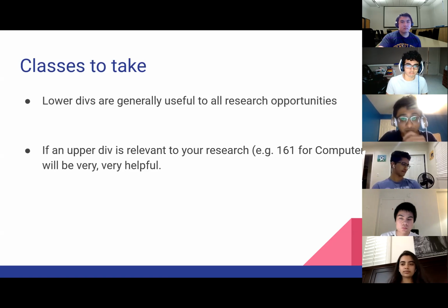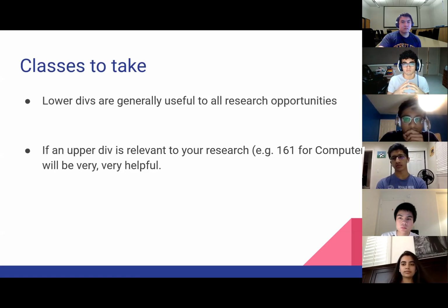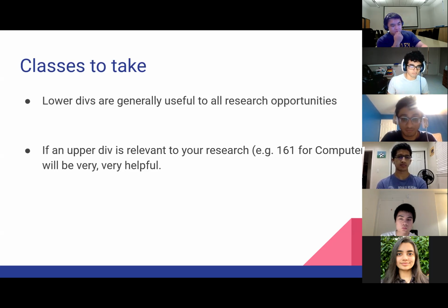If there is an upper div that's relevant to your research, it's very much recommended that you take it. For example, if you are interested in doing computer security research, taking 161 is helpful, and there are more than two reasons for this. First, it will give you a clear primer of what material you need to understand in order to be able to approach cutting edge research. Second, it will allow you to figure out what in that broad field you are interested in. And finally, oftentimes you can talk to the professor in office hours to figure out what the next steps for research are going to look like. One thing we will discuss is that oftentimes the paths you take for different avenues of research will diverge a lot. So it may be helpful to talk to someone who you're taking a class with to understand what the right path may be.